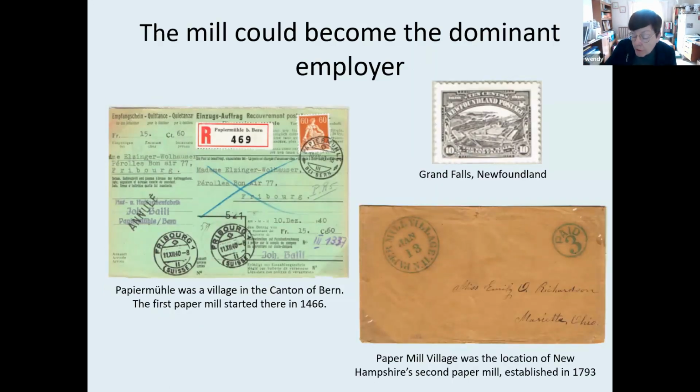Right from the early days, mills were often dominated by the local area, and that can sometimes be seen in some examples here, for instance. Papiermühle village, which is in the canton of Bern, was named after its first paper mill, which was built in 1466. And a similar example of a place name being derived from its major industry is Paper Mill Village in New Hampshire, named after a mill that had been built there in 1793. The place is now called New Alstead.